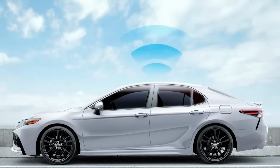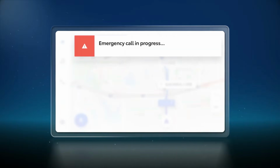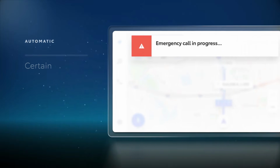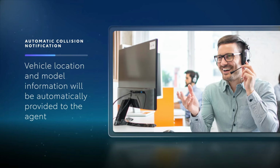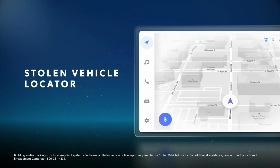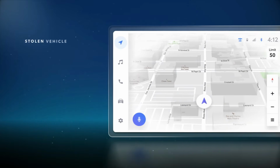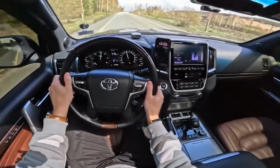What makes it even more important is what happens in situations where you can't press the button at all. In a serious collision, the system can automatically detect the impact, send an alert on your behalf, and trigger a response process where an agent may attempt to communicate through the car's speakers, while emergency services are directed to your GPS location. It also extends beyond accidents, because if the vehicle is ever stolen, it can assist authorities in tracking and recovering it using real-time location data once a report is filed.